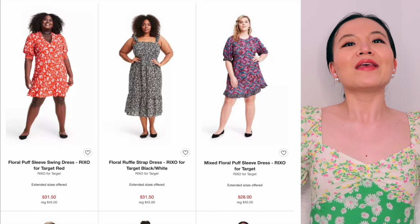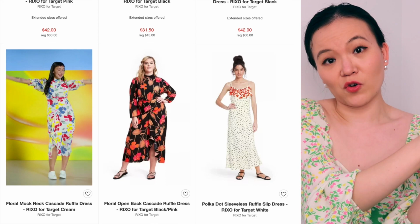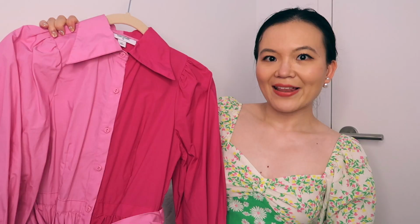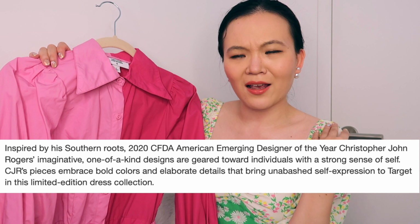But if this collection is still available, definitely try and pick out at least a piece for yourself. There are a bunch of different designs, but this is my favorite piece. This next one is Target with Christopher John Rogers. So I looked into Christopher John Rogers. Apparently, he's like 28 or something. He might be younger than me.